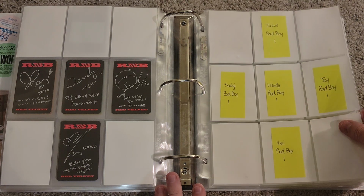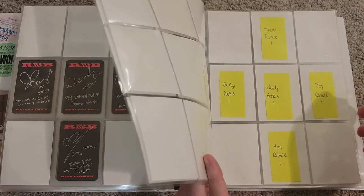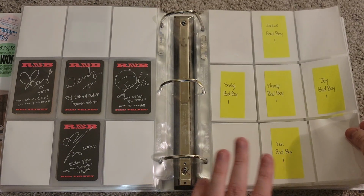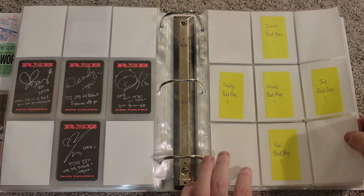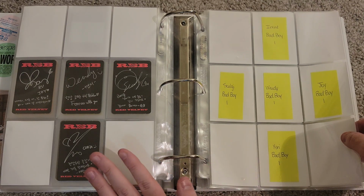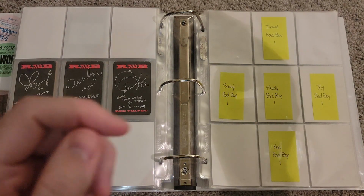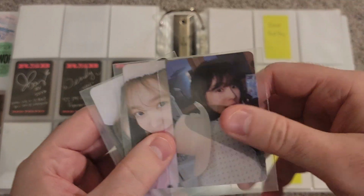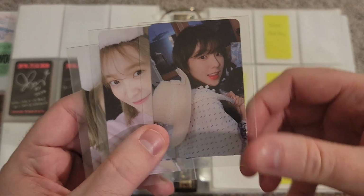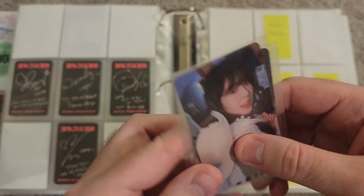So, this is the Bad Boy era that I set up for. So they just have 10 photo cards total, 2 per member, not counting the Kinos. So I'm gonna have to grab some of the photo cards for Bad Boy up front. However, I also do have 3 more new Bad Boy photo cards. So I do have this Irene and then these 2 Yeris as well.